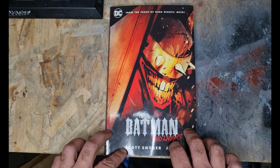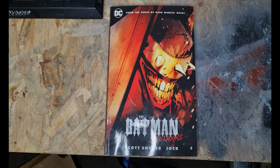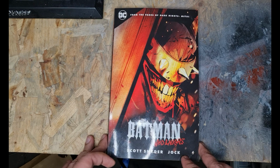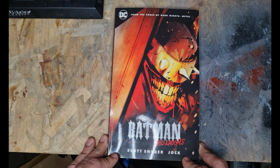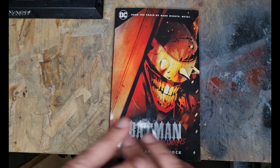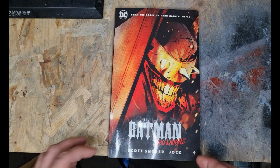So this is a fairly newish graphic novel compared to a lot of the stuff that I have. And this is The Batman Who Laughs by Scott Snyder, right? And this collects all the volumes. I think it's 1 to 8. And basically it tells you the story of the Batman Who Laughs when he actually comes into the prime universe.